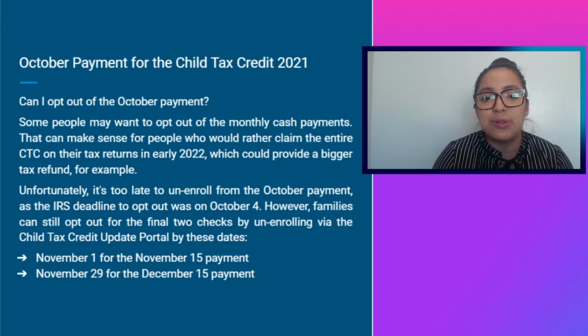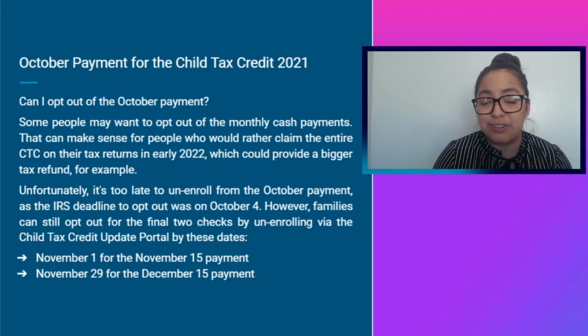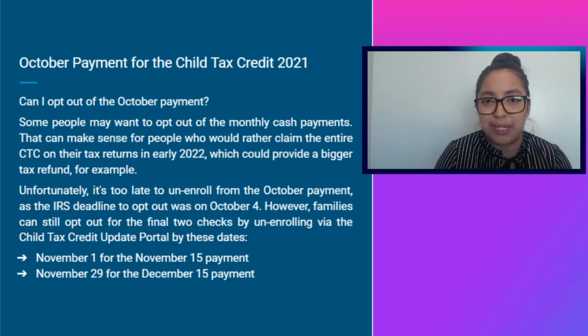Unfortunately, it's too late to unenroll from the October payment, as the IRS deadline to opt out was on October 4th. However, families can still opt out for the final two checks by unenrolling via the child tax credit update portal by these dates. To unenroll for the November 15th payment, the deadline would be November 1st. If you wish to unenroll from the December 15th payment, the deadline would be November 29th. So just make sure you keep these deadlines in mind if you wish to unenroll from receiving the upcoming payments.